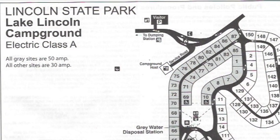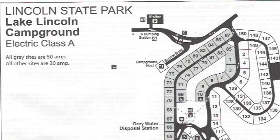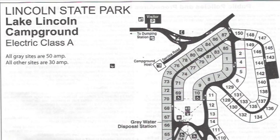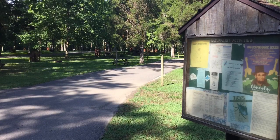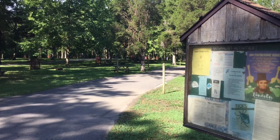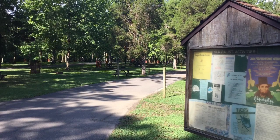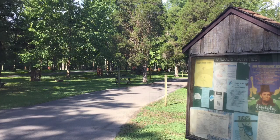The park has two campgrounds. The Lake Lincoln Electric Campground is by far the most popular, and that's where we stayed. But it also has a more economically priced primitive campground with no water and electricity. Many of these sites are relatively crowded, but it does have a very nice bathroom.